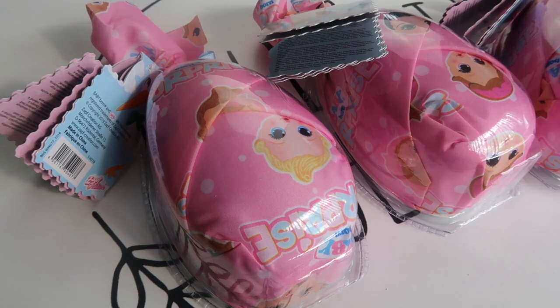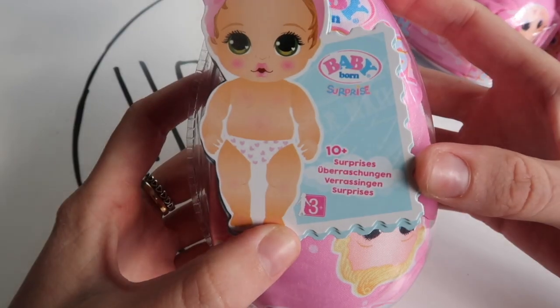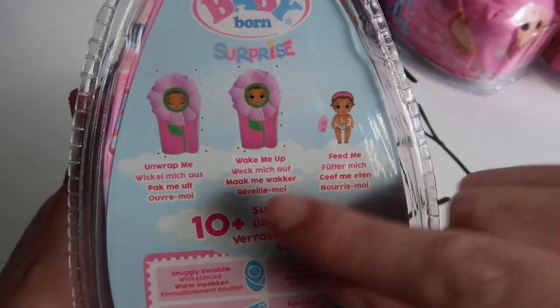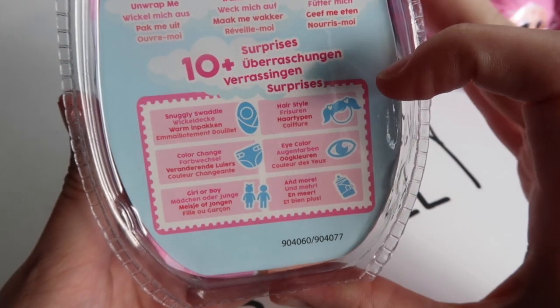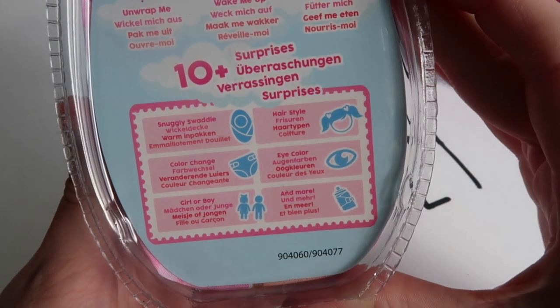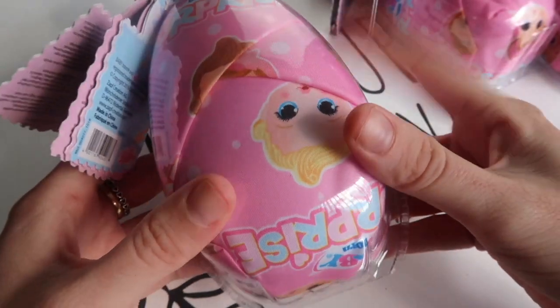So on today's video, we have something new and very exciting. We have the Baby Born Surprise with 10 surprises inside. On the back, it says unwrap me, wake me, and feed me. So the 10 surprises are a snuggly swaddle, a color change nappy by the looks of it, hairstyle, eye color, boy or girl, and more. So let's just stop talking and open these up and have a look.